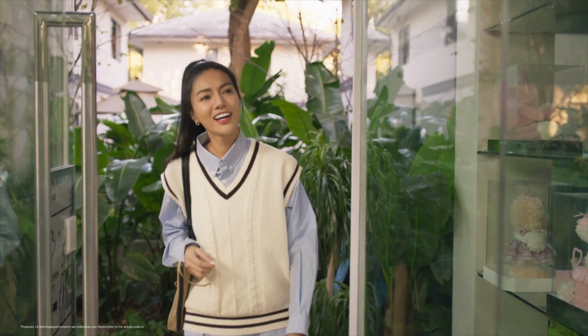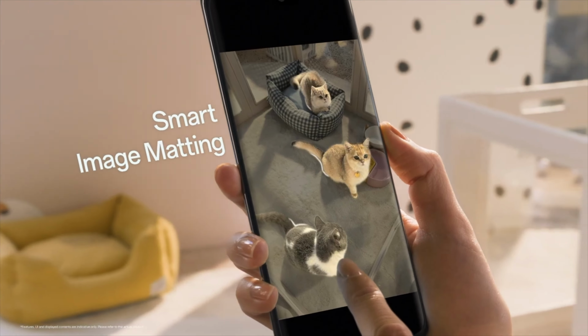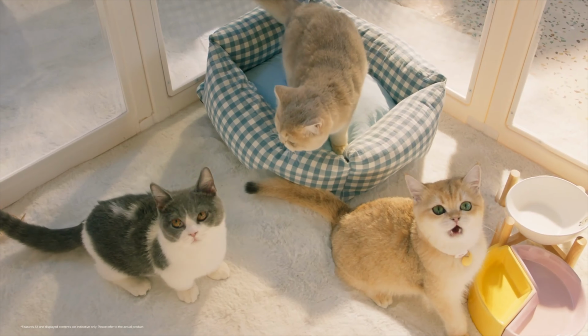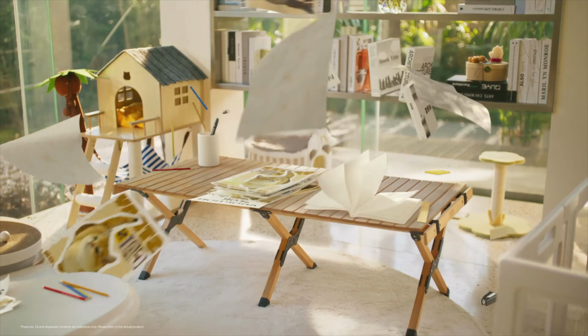ColorOS 14 isn't just an update, it's a leap into the future of smartphone interaction. With smart image matting, Smart Touch and File Dock, and the revolutionary Trinity engine, your device is not just smart, it's genius, ready to tackle the demands of the digital age with grace and agility. So, as a recap, let's go through the key selling points of the OPPO Reno 11 Pro.